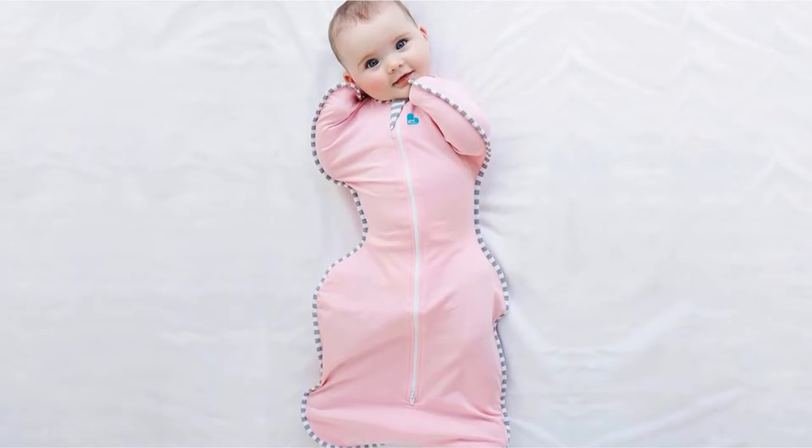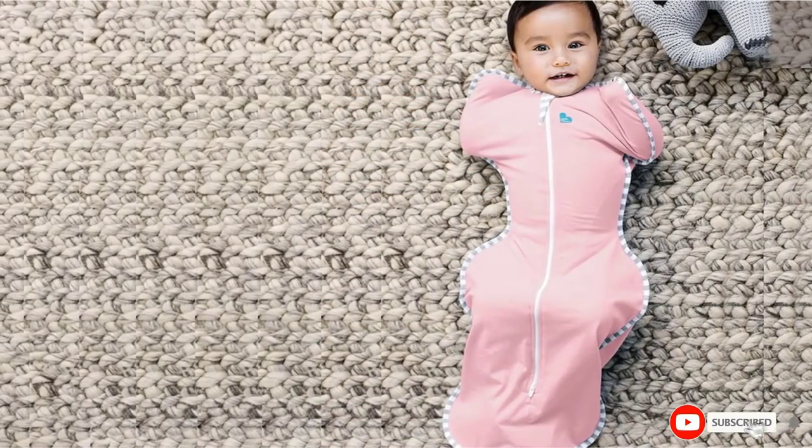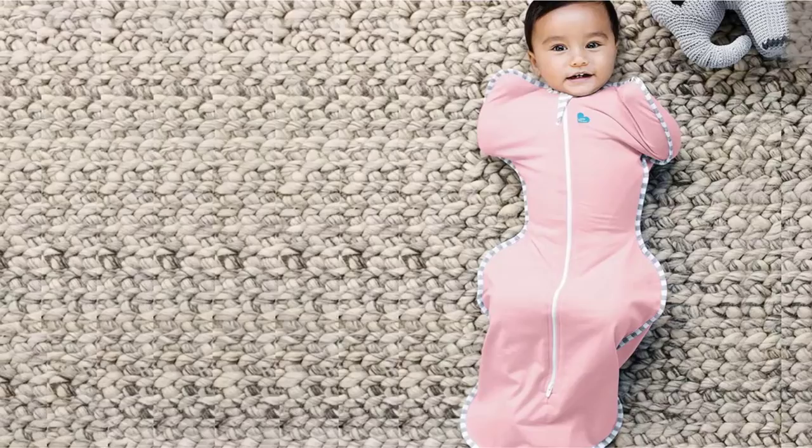Note that this product should not be used once baby shows signs of rolling over. At that stage, you should transition to an arms-out wearable blanket.